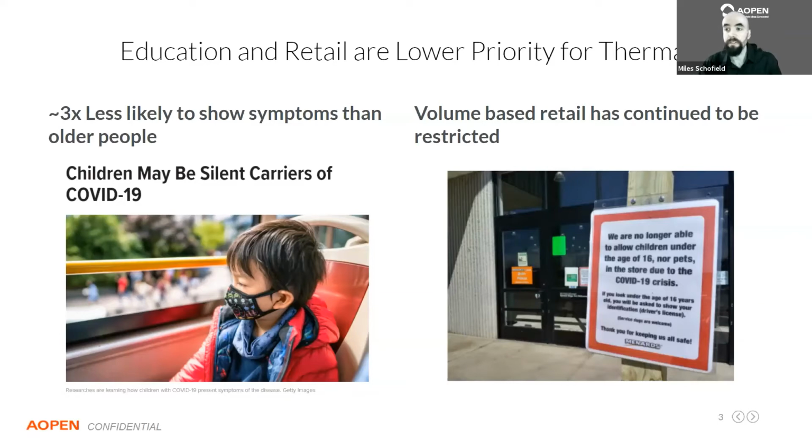Retail, of course, has been restricted a lot more than most people anticipated. People aren't going out. Volume of travel has been reduced severely. Travel during Thanksgiving was reduced from 26 million down to 1 million. So travel, retail, shopping, it's down a lot. And if you're not having those hordes of people come through, it's not a great way to catch and scan people, right?